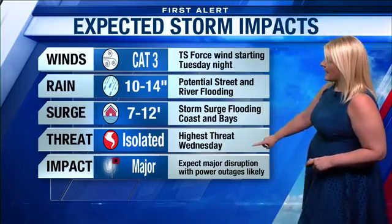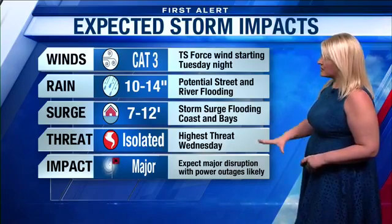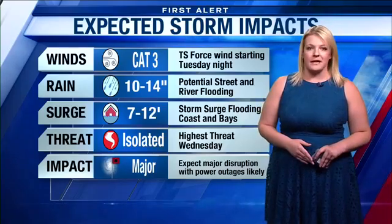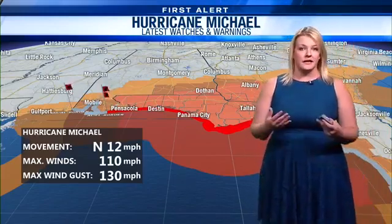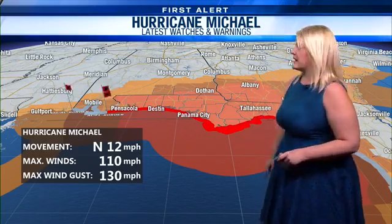Highest threat for isolated tornadoes does come Wednesday. Could come as early as very late tonight, but definitely into Wednesday as we're expecting Hurricane Michael to make landfall then, and expect major disruptions as well with power, falling trees, and just a whole list of issues that we're going to be dealing with through the day on Wednesday.